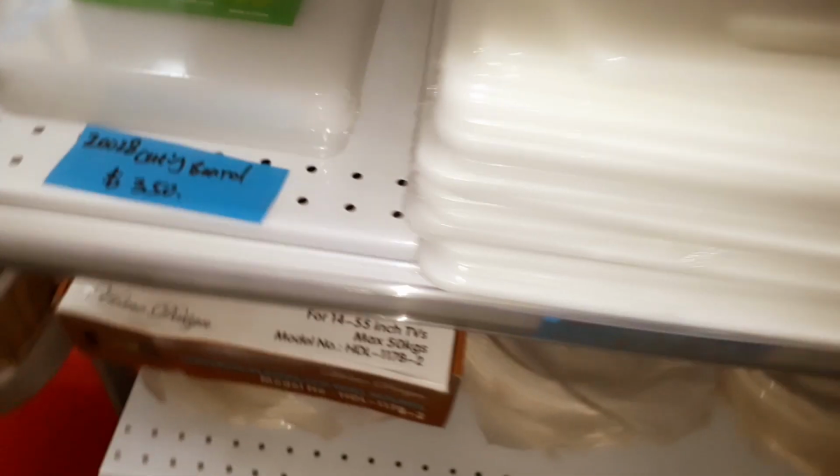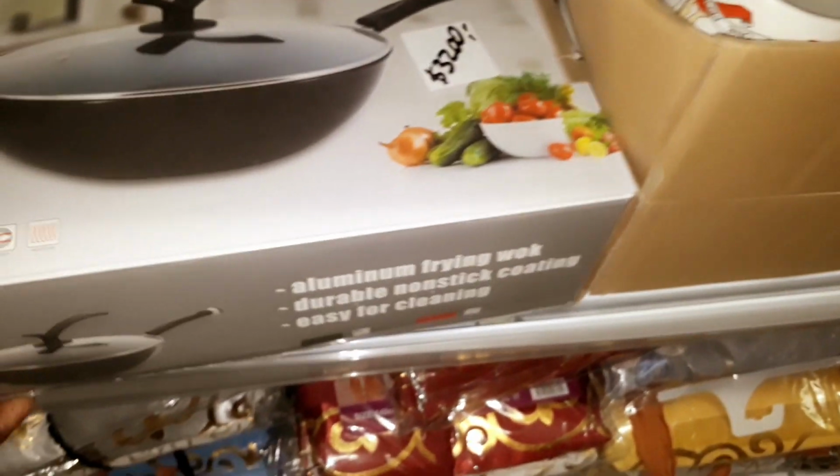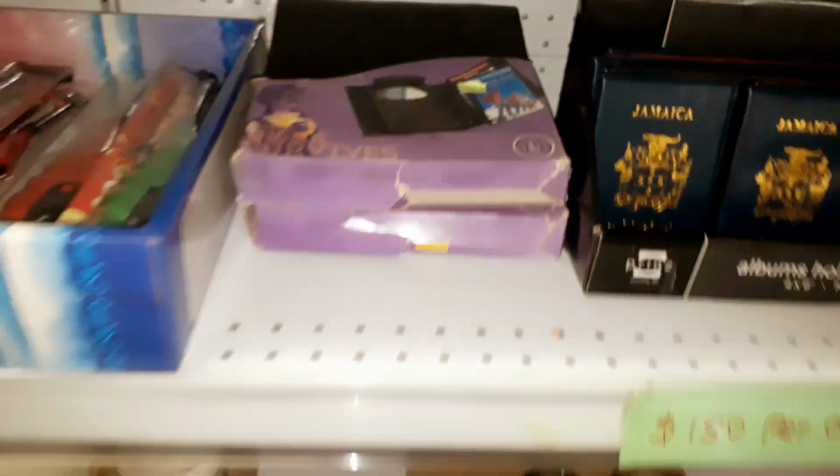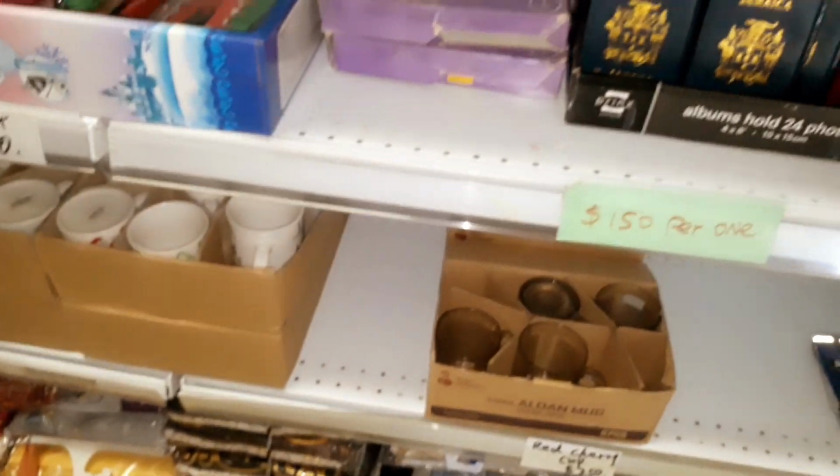So you can see most of these things you can get for the home. You can get a cutting board for $350, and I'm sure some of these prices are more reasonable than going into some other stores. You can get a frying pan for $1,000, and they have other curtains that are in packages here. This frying pan here is for $3,200. And they have mugs and glass stuff.